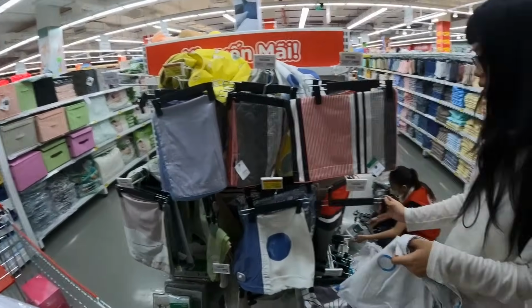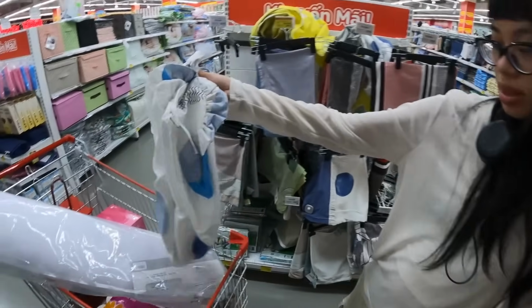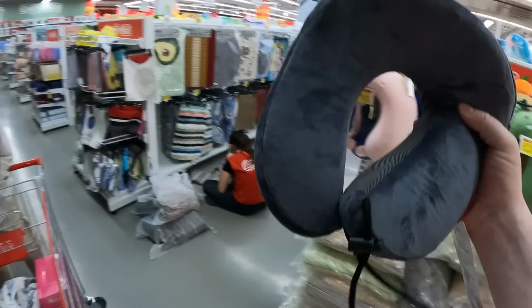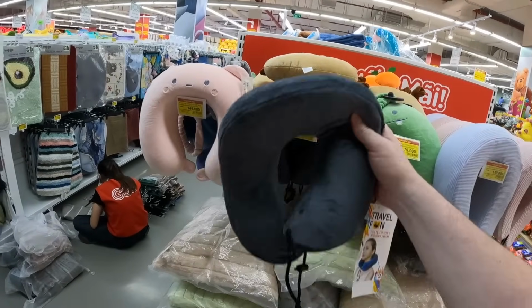100% cotton, and the design's fine. I like it. It'll work. I feel like you see these things at the airport for like $40 right before a flight, but you can get it here for like $7. One of these neck pillows.